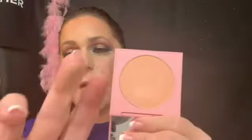Okay, here is the highlighter. Now, this is in the color Swipe Right. Let's see if it's going to be up my alley, because you know me. I like a beaming highlighter. I mean, I don't know. We're going to try it out. Okay, so I'm going to take my Jeffree Star brush, and I've been using this constantly for highlighters. So we're going to go in and see how bold this is.